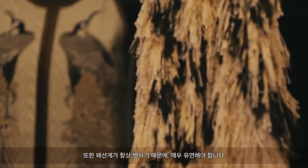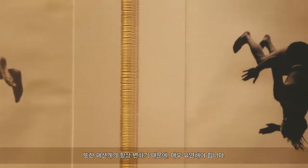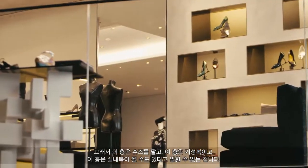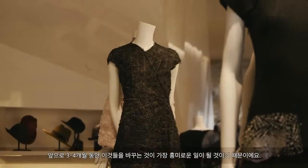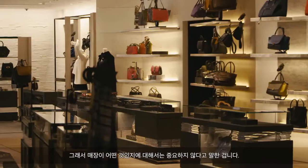And due to the changing nature of fashion, it has to be very, very flexible, and things cannot be fixed. So you can't say, oh, this floor is shoes, this floor is ready to wear, this floor might be housewares, because the most exciting thing may be to change that in 3 or 4 months. So as I said, I don't really feature on what the departments are.